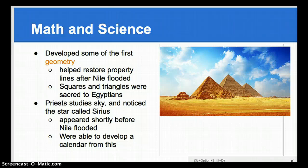Priests studied the sky, and they would notice the star that is now called Sirius. And what they noticed is that the star would appear shortly before the Nile flooded. From this, they were able to develop a calendar.